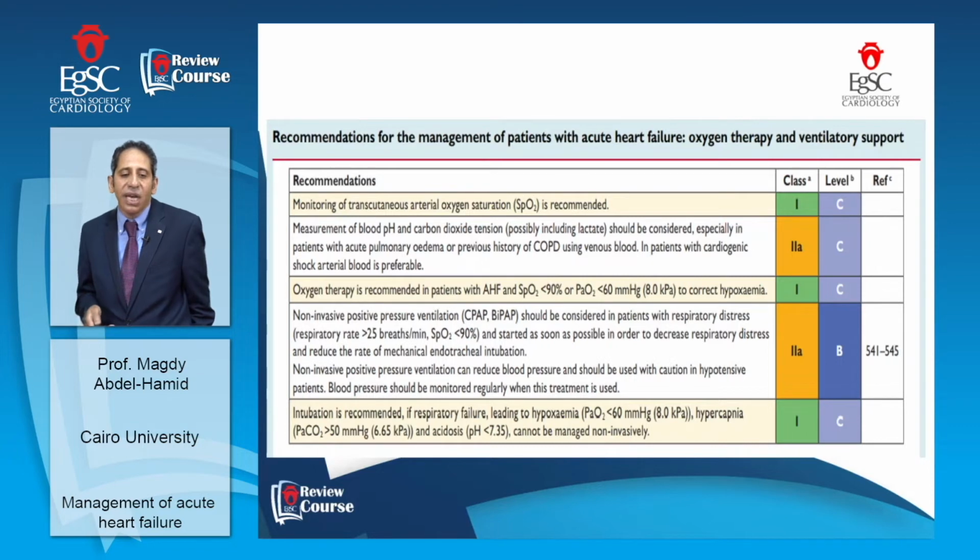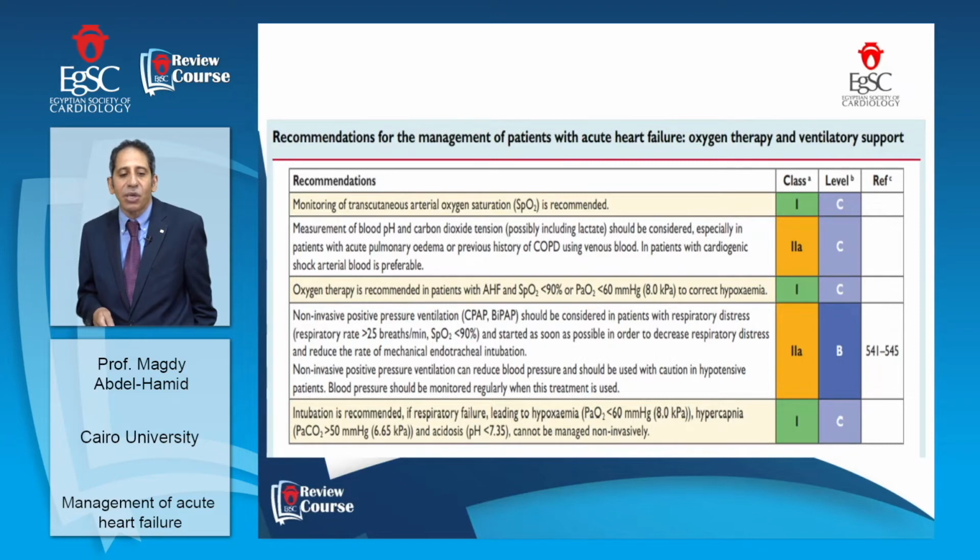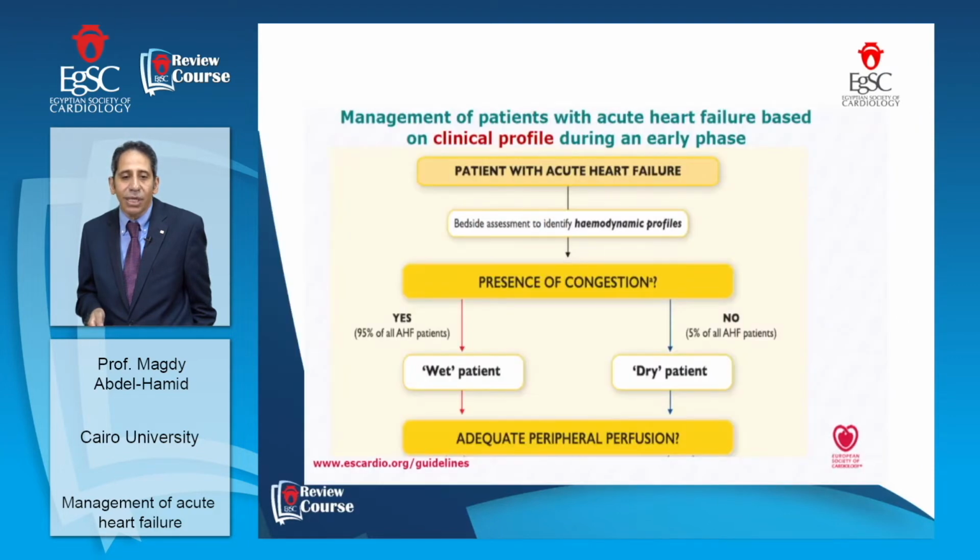Intubation and mechanical ventilation is recommended if respiratory failure leads to hypoxemia, PO2 less than 60 millimeter mercury, high PCO2 more than 50 millimeter mercury, and acidosis, pH less than 7.3, which is a class 1C recommendation.